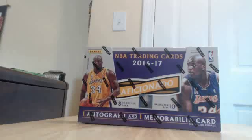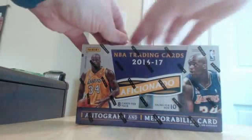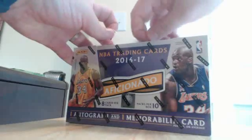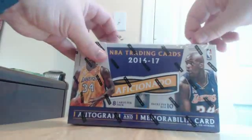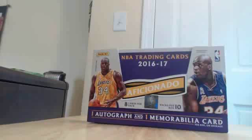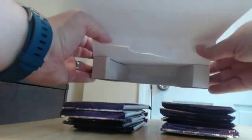Okay, we got Aficionado. 2016-17 hobby. Box is empty. See if we can get another Ben Simmons. Make it 3 for 3.